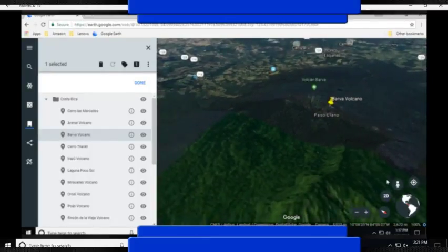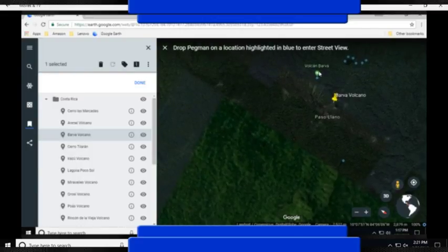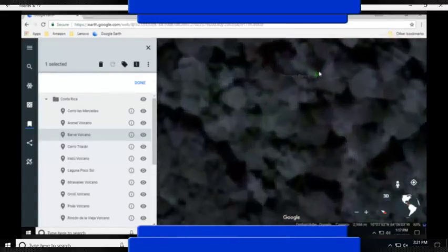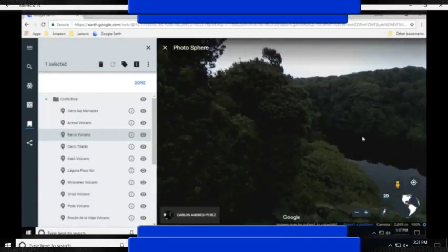So we can see it's here. We'll see if we have any views here at all. We do. So there's one here. This is one of the lakes here.